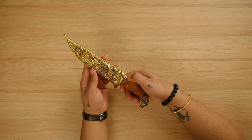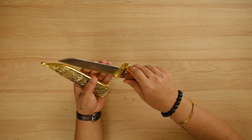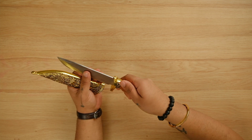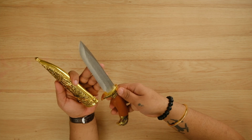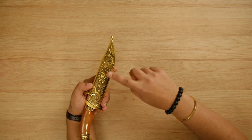So if you don't know, in northern India, especially in Punjabi families, every groom carries something that we call a kirpan in religious ceremonies, and this is especially important when you are going for a wedding. And that's where I commissioned this knife from one of the local knife manufacturers in Jodhpur. And as you can see, this is very much resonating with the event.